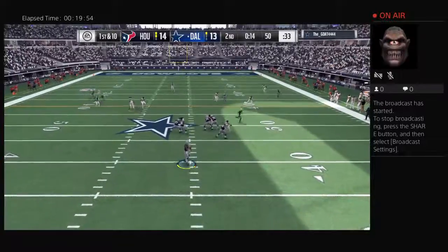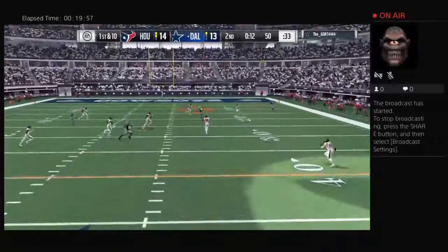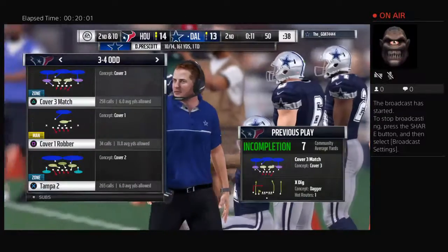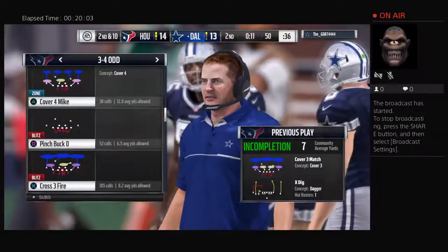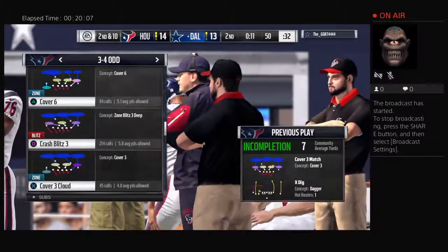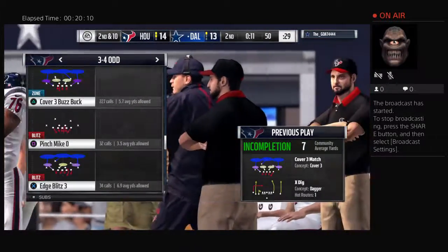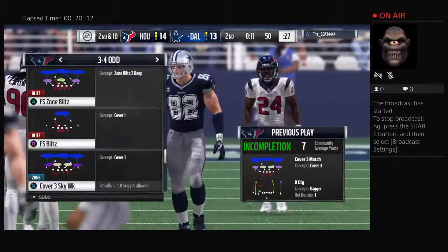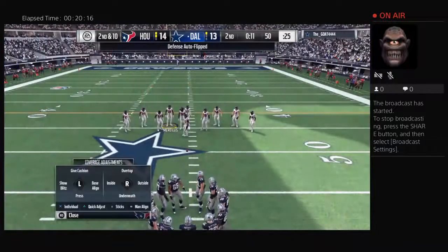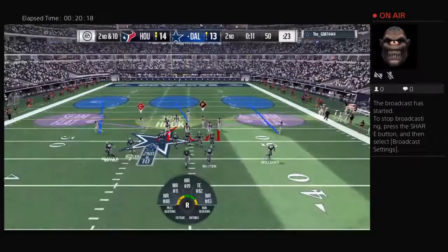Prescott now from the 50. Going for the deep ball. And it pops free. The collision there jarred the ball loose and brings up second down. Well, they went for the big play there, but that drop could really hurt their momentum. Second down here after the incomplete pass.